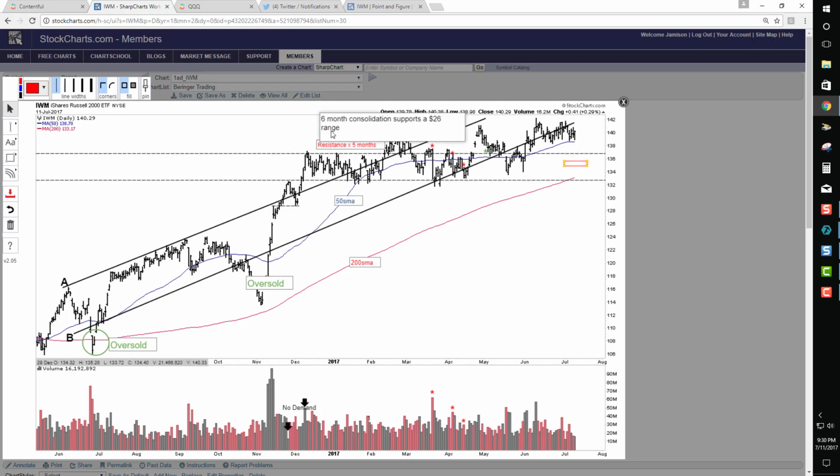So again, we have this $26 price target that's here. If we break out higher, I would remeasure that. It would be much higher. But what cause has been built right here?